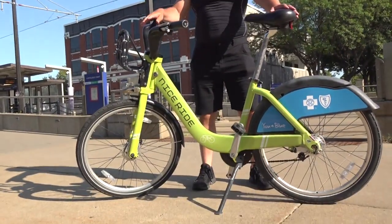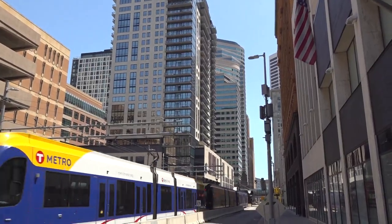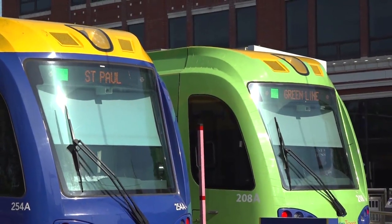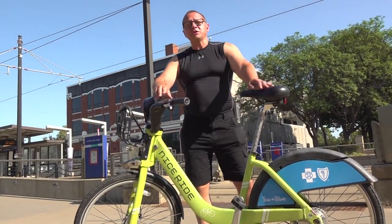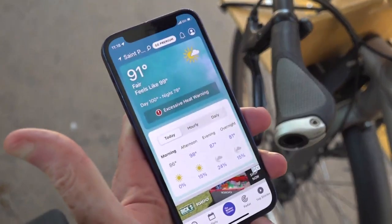This is the Nice Ride Lyft. And I took it on the light rail and came all the way out here. So this is going to be a slightly expensive ride. Also very exciting today is that the temperature may hit 100 degrees. So we're kind of starting early.